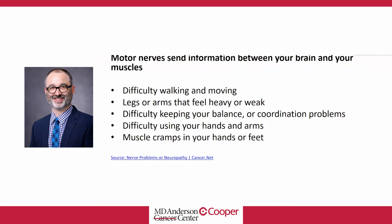Damage to motor nerves can cause difficulty walking and moving. It can cause your arms or legs to feel heavy or weak, and can make it difficult to keep your balance or be coordinated. Can cause problems with everyday activities like texting or buttoning a shirt. It can also cause muscle cramps in your hands or feet. For some people, the muscles will actually get smaller. And I saw restless legs and feet at night as a comment there. Absolutely.